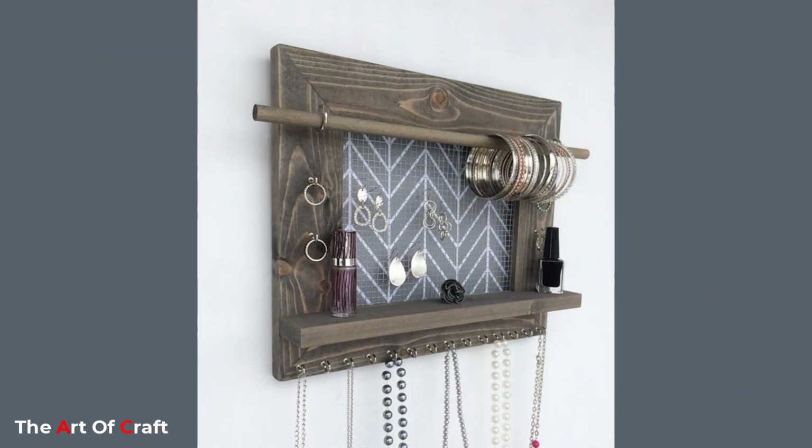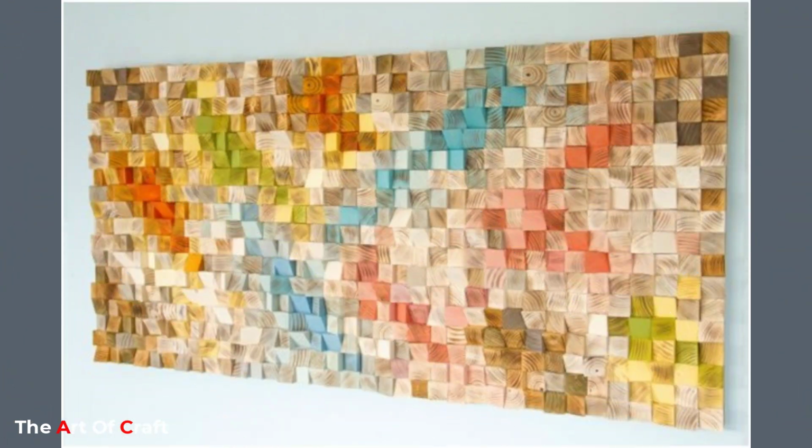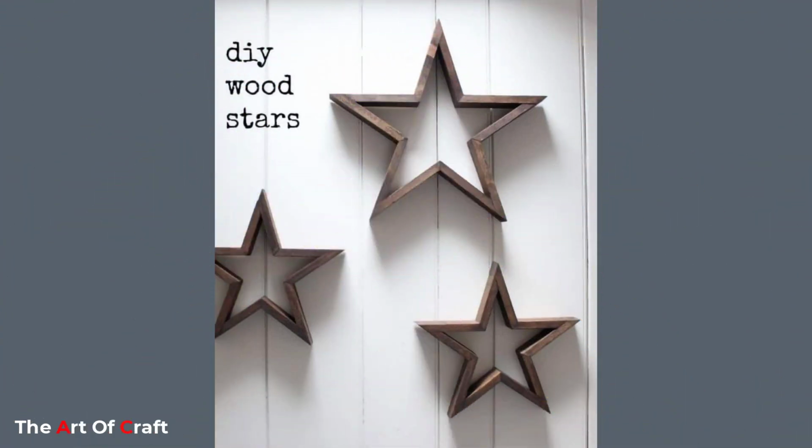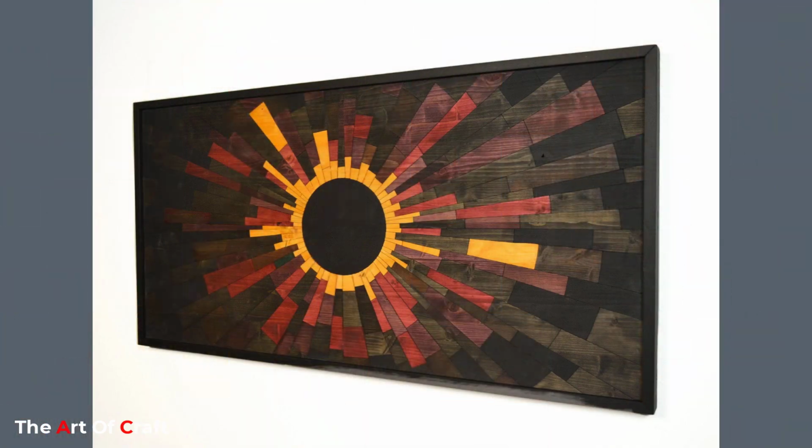Number 1. Geometric wood wall art. Hanging geometric wood wall art on empty and blank walls will add a stunning abstract and modern appeal to the walls. It is also a great way to give a sense of balance. You can position it on the focal wall behind the couch in the living room to impress any guest who enters your home.